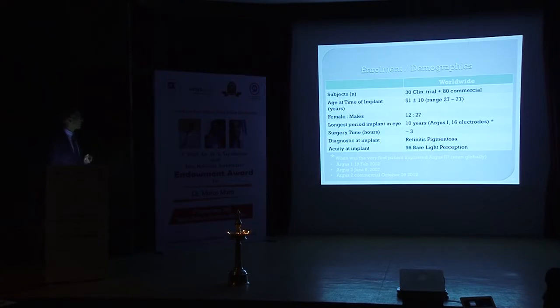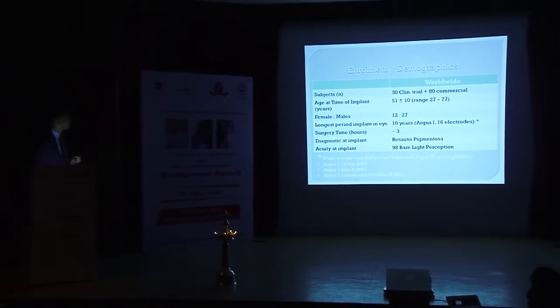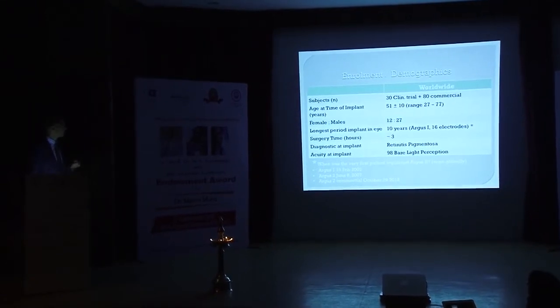All the implants were for retinitis pigmentosa. This is actually not right. There is one patient that had choroideremia. Most of these patients had just a bare light perception.